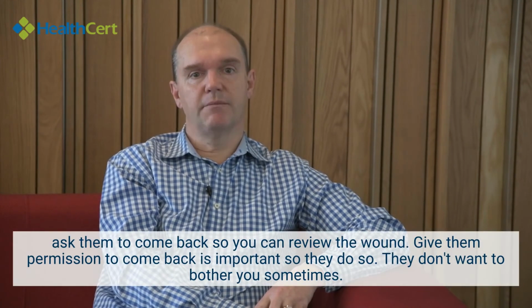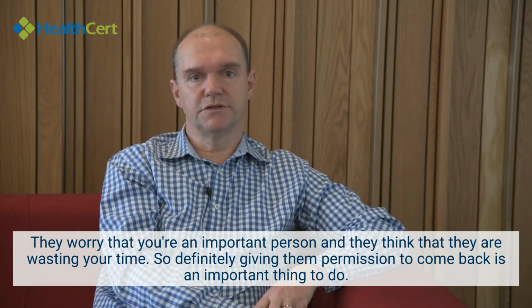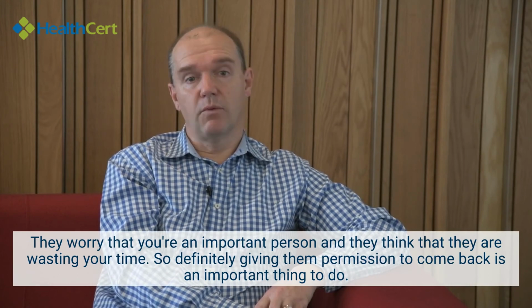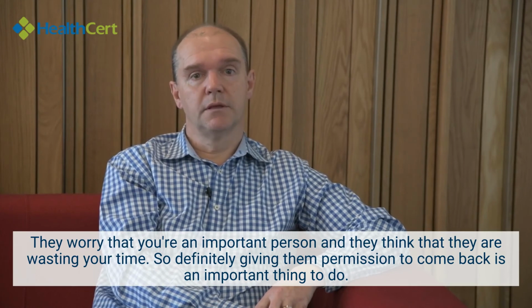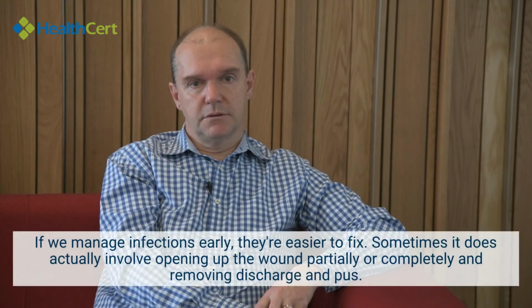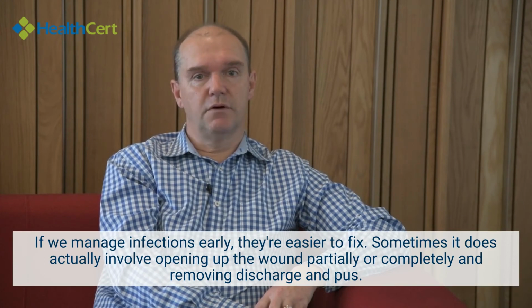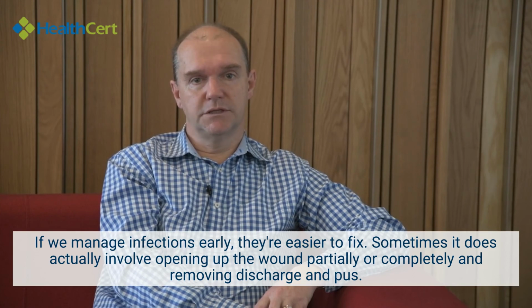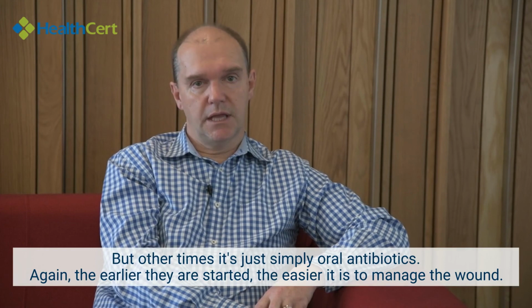Giving them permission to come back is important so they do so. They don't want to bother you sometimes. They're worried that you're an important person and they think that they are wasting your time. So definitely give them permission to come back. If we manage infections early, they're easier to fix. Sometimes it does actually involve opening up the wound partially or completely and removing discharge and pus, but other times it's just simply oral antibiotics. Again, the earlier they are started, the easier it is to manage the wound.